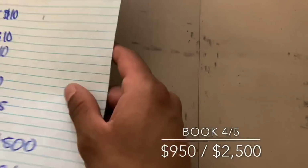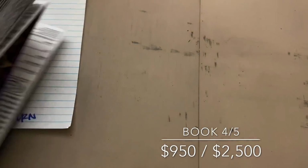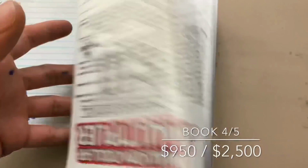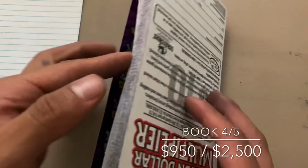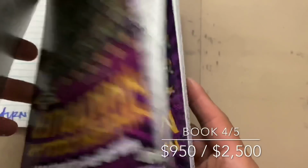But guys, that is the lottery, guys. You never know what you're gonna get, and that is what we got. But we got one more book to go. Let's hope this book can come through with a big win to save us, because we are not looking that great.